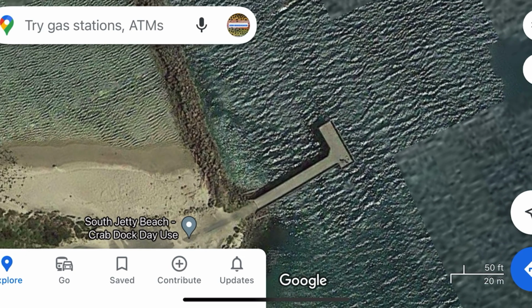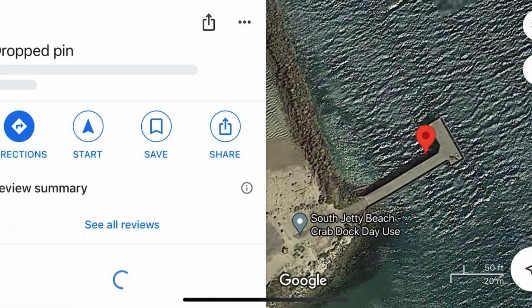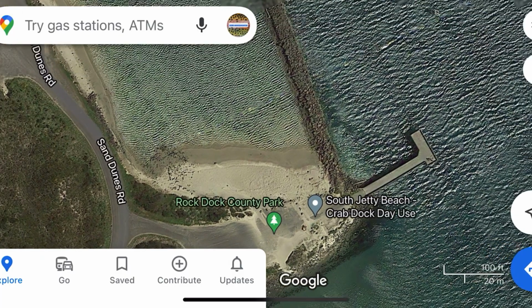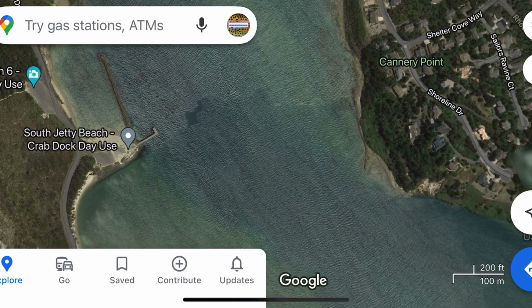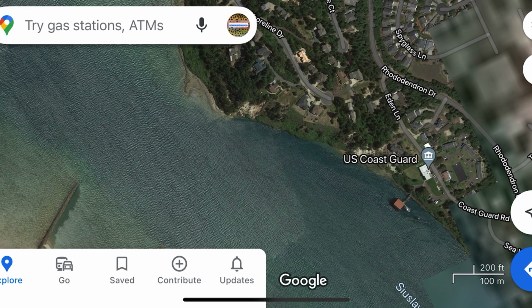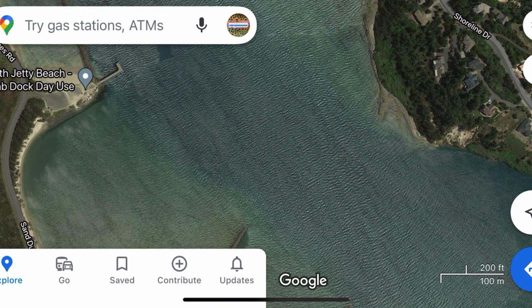Crab. I would definitely go off of the end out here. I've seen a lot of people go off the sides of it, farther down. I don't do that. I've just never done that. If you want to go out in a boat, you come back up here where the Coast Guard station is, and you go down to this point right here, and off that point, right about there, there's a hole that's pretty deep. So if you guys want to do that, you can.